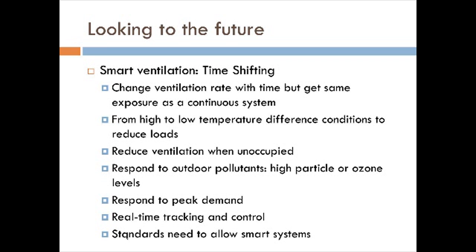From a utility perspective, we could use our ventilation system to respond to peak demand. So we could turn off or reduce our ventilation during, say, the late afternoon in climates that have a lot of air conditioning, like here in California, and ventilate more the rest of the time. So again, the key thing is that you need to still maintain the same exposure by ventilating more other times, but we could reduce the ventilation contribution to peak loads in homes by time shifting to reduce peak demand.